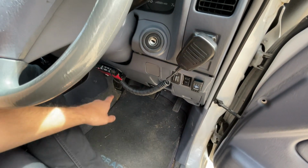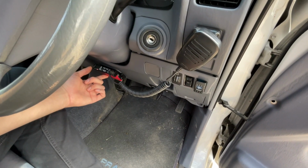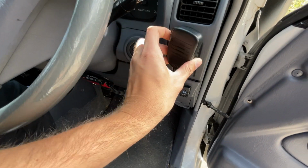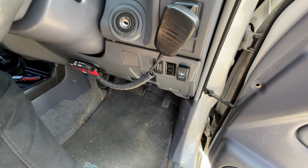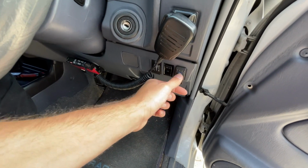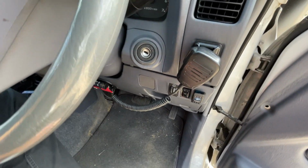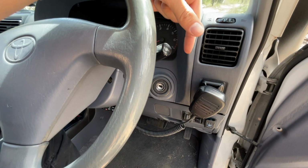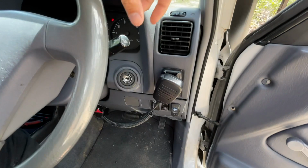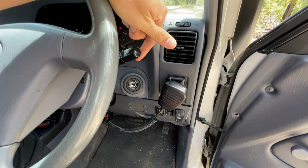I've got my GME mounted under here, and just the handpiece mounted on the dash there. And then that's just the switch for my light bar, so a little switch for the light bar, and it runs through the high beams as well, so you can just flick that on, and then when you put the high beams on, the light bar will come on.